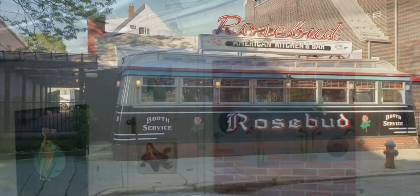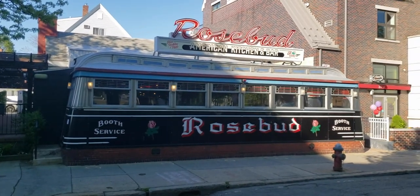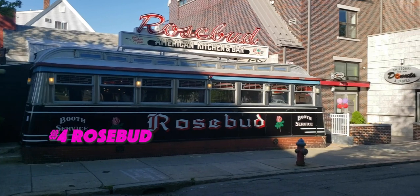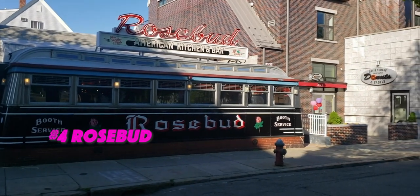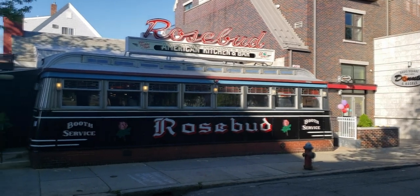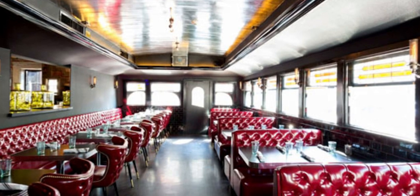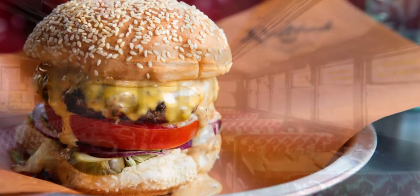If walking back and forth on the Somerville Trail and all through the art galleries got you hungry, then the fourth reason to love Davis Square has got you covered. The Rosebud American Kitchen and Diner is pretty iconic in Somerville, maybe partially because it's made out of one of those old converted rail cars, and partially because it has a great menu that's almost all American fare.